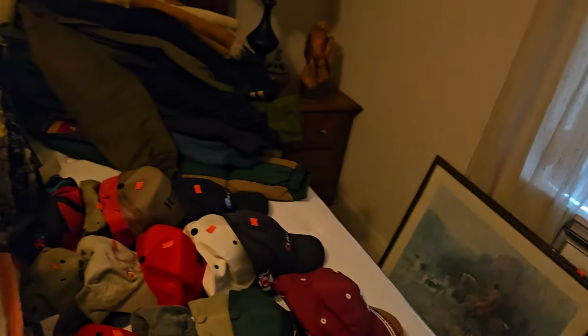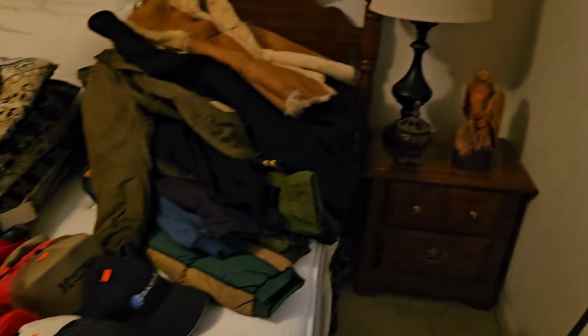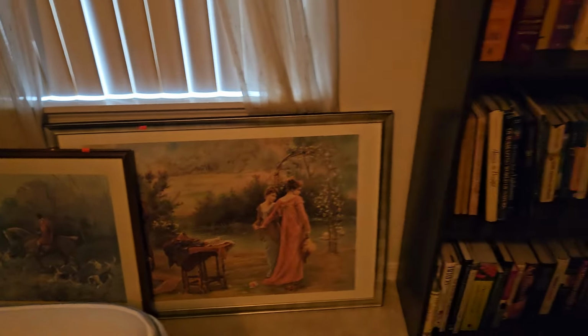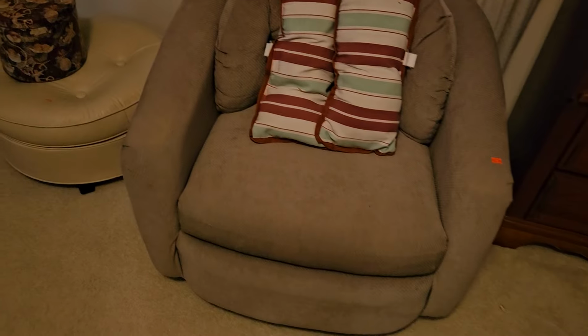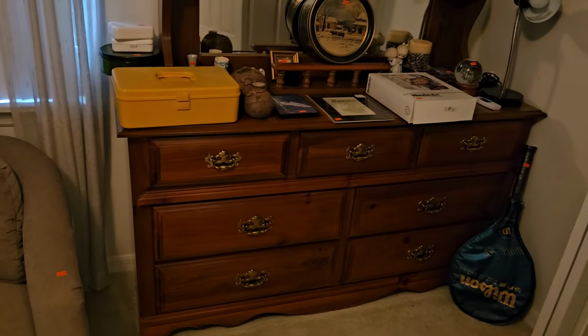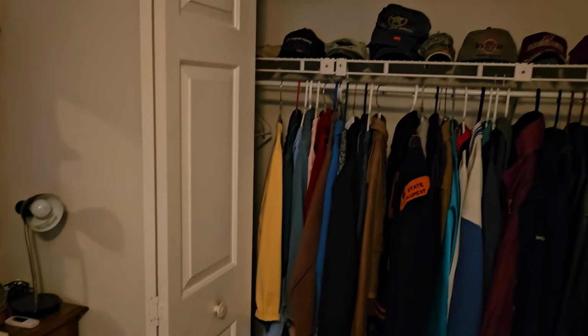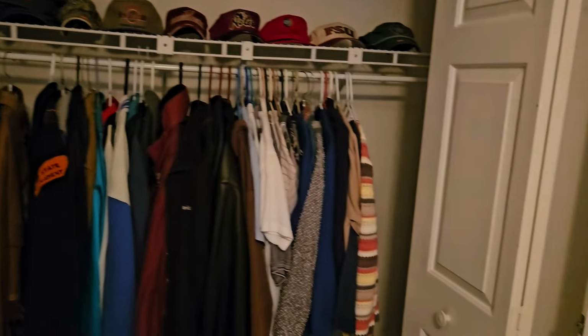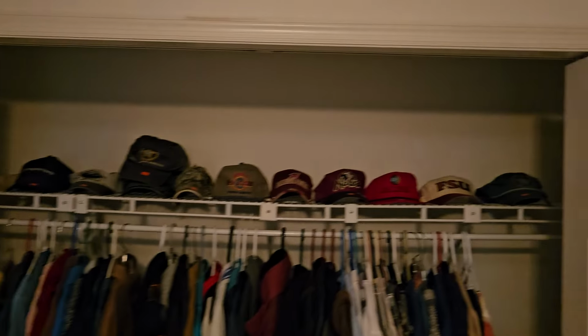On top of it, we've got jackets and blankets and all kinds of wonderful items. Some really, really nice jackets too. Okay. Wonderful pictures, some more books. Okay. Beautiful little swivel rocker there, and then a nice, nice dresser. That's a well-maintained dresser. Okay, jackets in the closet. Beautiful, beautiful ones. All right, up top we got hats.